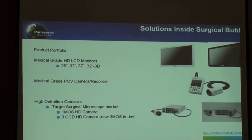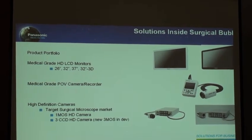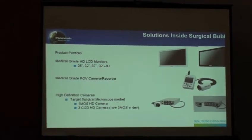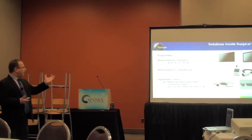You can see we've got 4 different products. It's a 26, a 32, and a 37 inch. And then we also have one that is a 32 inch 3D display, again, for healthcare operating room application. And the question is, why do you need 3D? Well, just think about filming with one of Panasonic's 3D cameras, and being able to actually see that operation, for medical students or for a third party who's watching or monitoring, being able to see that done in 3D. So pretty neat.